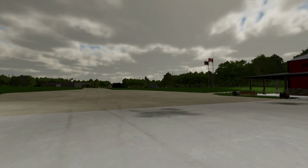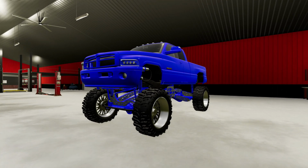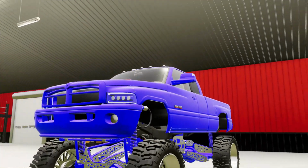So I found a color I don't usually go with that I liked on this truck, and okay, maybe I do like the 25-inch lift a little bit better than the 16-inch lift. We're going to measure this thing, see how big this thing actually is. Shout out to Crooked Horn Fab, by the way, and shout out to Wheelman Fab.